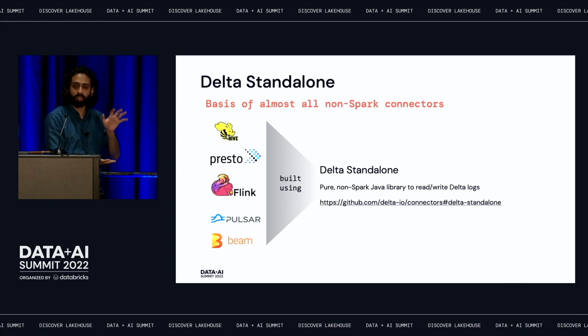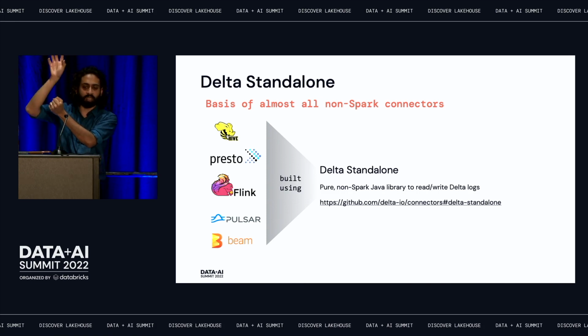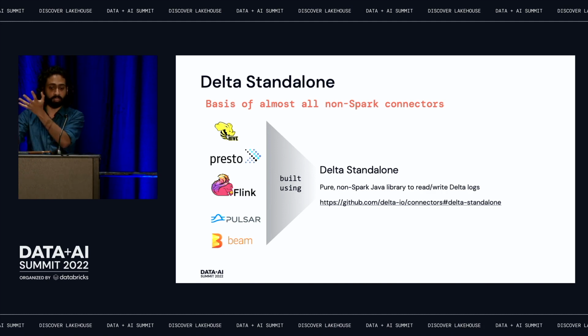And then this is an independent implementation, unrelated to Spark, no Spark dependency, pure Java, that can read the Delta log files and expose it programmatically. And all these projects like Hive support, Presto, Flink, all of these are essentially using the Delta standalone, it's Java, to read and write the Delta log from these connectors.